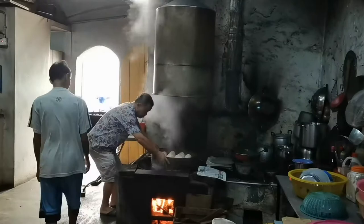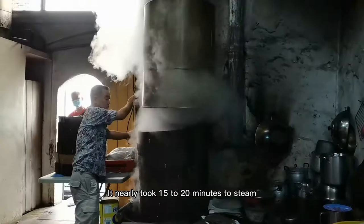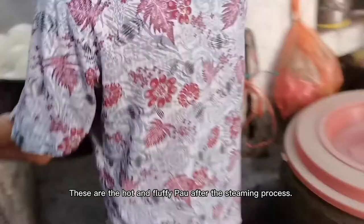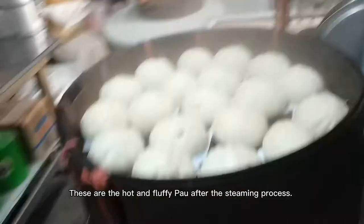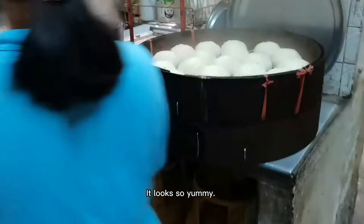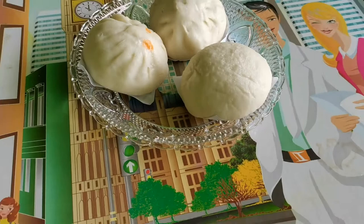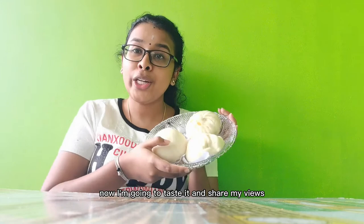And lastly, they use this steaming towel to steam the pao. It nearly took 15 to 20 minutes to steam. These are the hot and fluffy pao after the steaming process. It looks so yummy. I bought some pao to take home. Now I'm going to taste it and share my views with you guys.